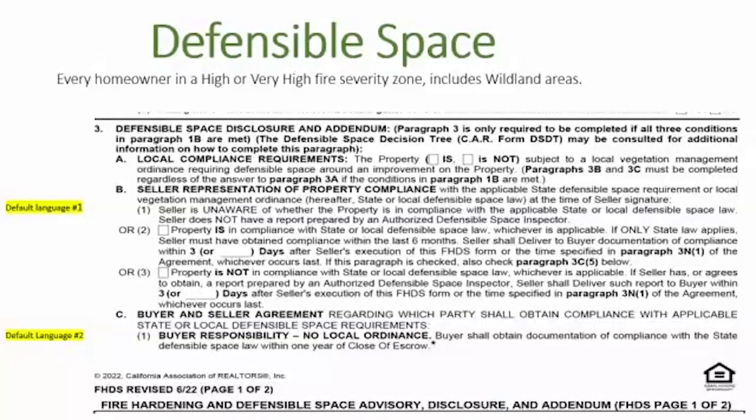Where's the other default language? 3C1. Buyer responsibility, no local ordinance. Buyer will get the documentation of compliance; you have up to a year after close of escrow to get it done. You think their insurance will give them a year? Heck no. So this is where your really transparent conversation, besides the WFDA that we talked about, comes in. So look carefully at this form and see if there's no other boxes checked. If they checked is not in 3A and then just signed and dated it, that means they're passing on all the responsibility to the buyer.